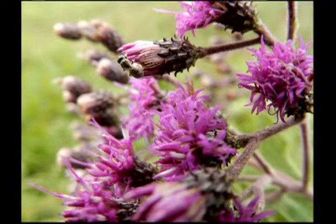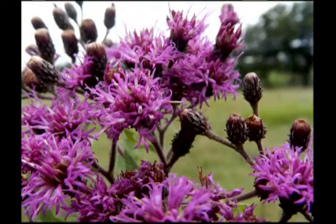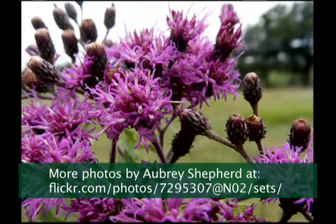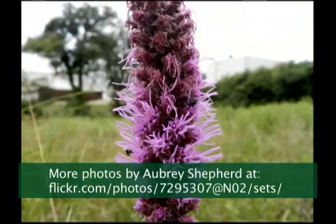Okay, you recognize that one? I've seen it before. It's not Joe Pye weed, is it? No, it's a little bit similar. It's ironweed. Ironweed. That's really what I should have said. Yeah, I had Joe Pye on last week, I think. Yeah, but I didn't have it this week. Yeah, I used to have a lot of ironweed out in my little front field.